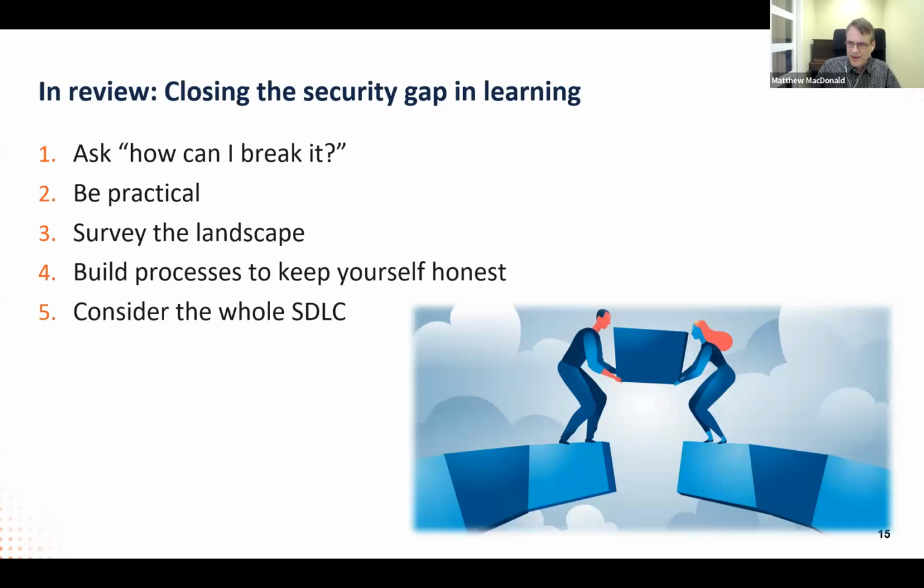So we've covered a fair bit of ground here. In review, what do we have? How can I break it? Cultivating that adversarial mindset. So you're keeping that security hat on, and you're always looking at new concepts in a way of how can they be abused? How can they be a problem? That's a really, really good thing to train to get you to level up your security thinking no matter what you're learning.